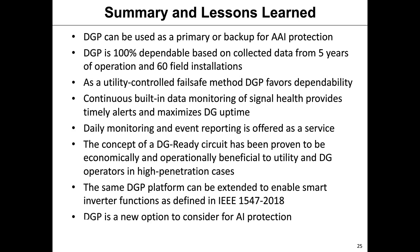Looking to the future, the DGP platform will be expanded to support new functions as required by the new 1547-2018 standard. While at present, the DGP solution for anti-islanding represents a new option that I would like all of you to consider for your DG project.